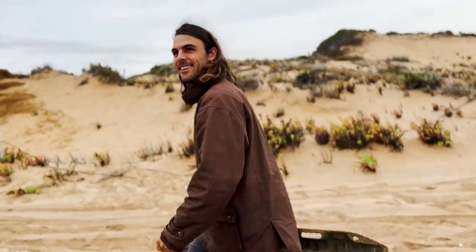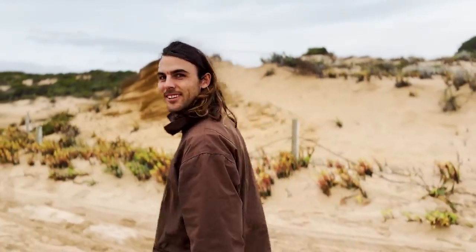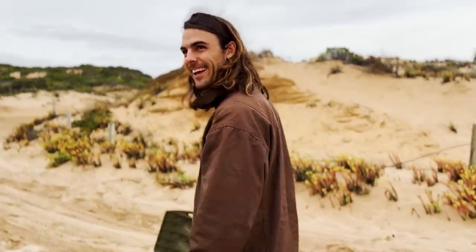Got him out. He just needed to go down to 20 psi and he came out with a little push. What was his tyre pressure at? Like 38.